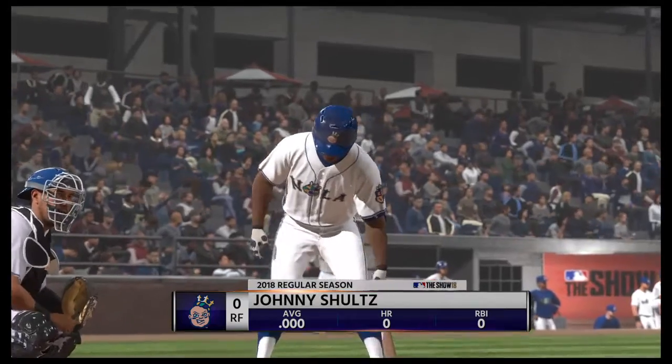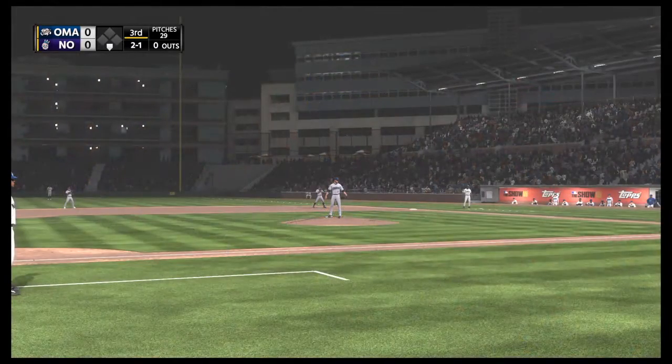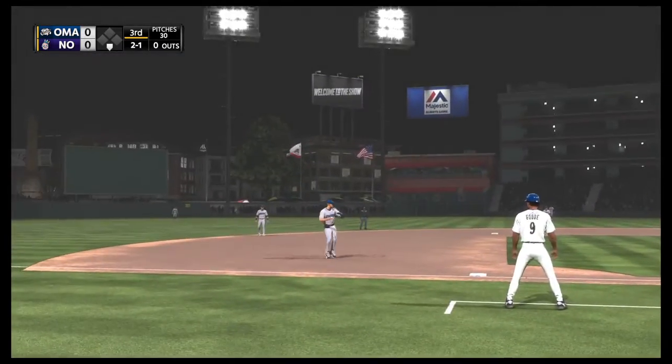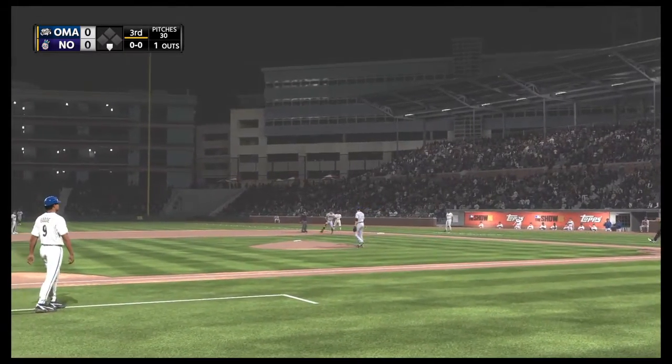Stepping up to the plate, Johnny Schultz. For the baby kick, right fielder, Johnny Schultz. Now the 2-1 pitch. On the ground to third. Dozier picks it up. And a good throw gets him. 1 gone.